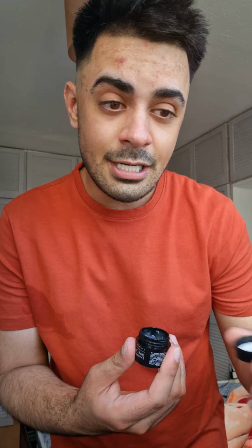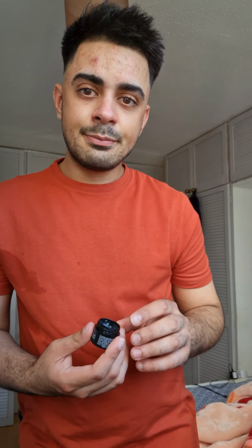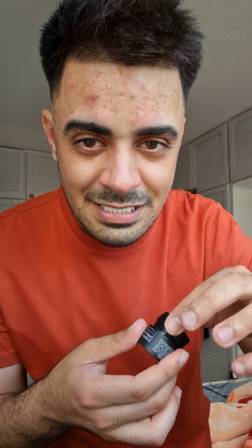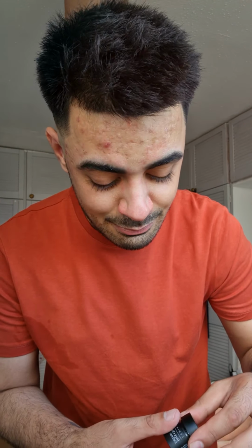I've got the big products now, like I've shown you guys, but I will be using them once I've cleared with these ones. So about that much product there, and that's a bit too much there. Okay, then close it. It smells so divine, like lemon meringue. Oh my god, such a tangy lemon meringue smell.